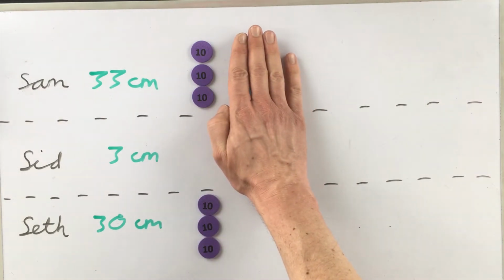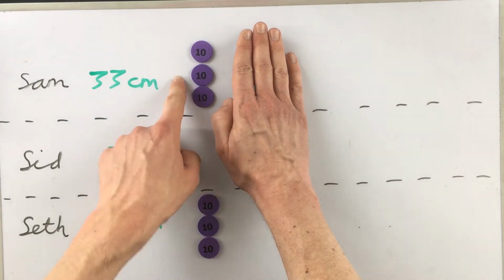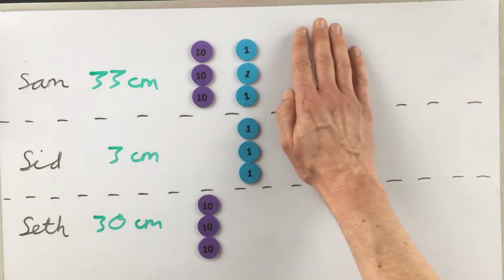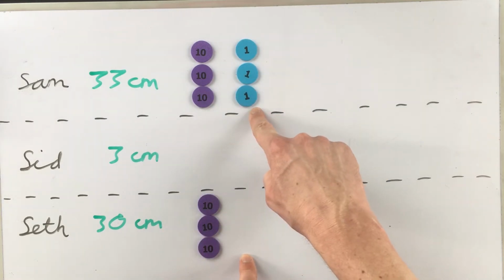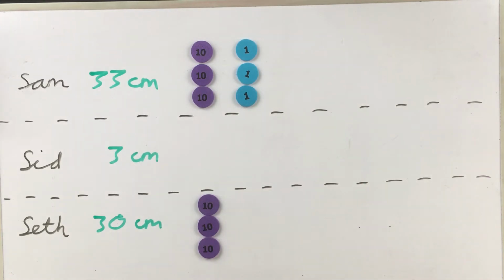Compare the tens before you compare the ones. If we just look at the tens, we can see that Sid is the smallest. Whereas Sam and Seth have the same number of tens, so we then have to look to their ones column to see who has the most. This can also be shown very clearly on a place value grid.